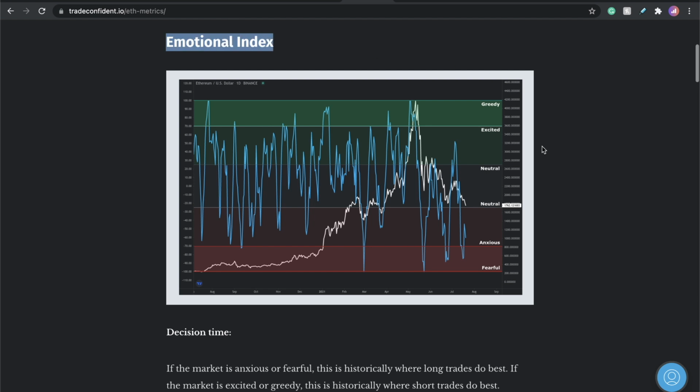So the emotional index here, I've been talking about this a lot. When you get fearful and anxious in the market, this is where you want to be looking to go long. Now, this is not financial advice, entertainment purposes only.